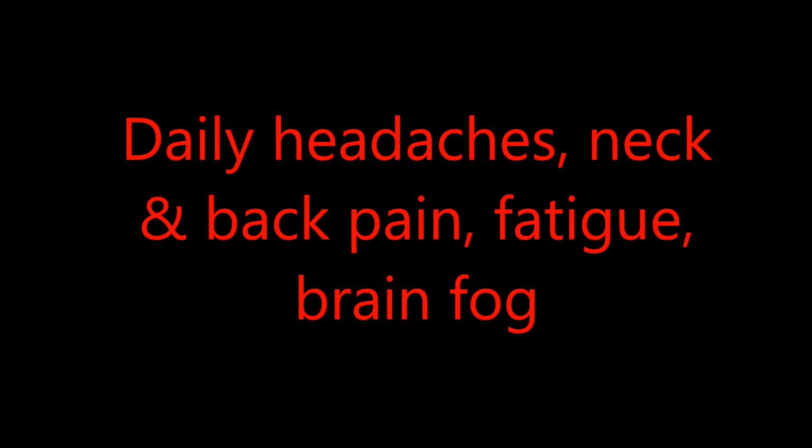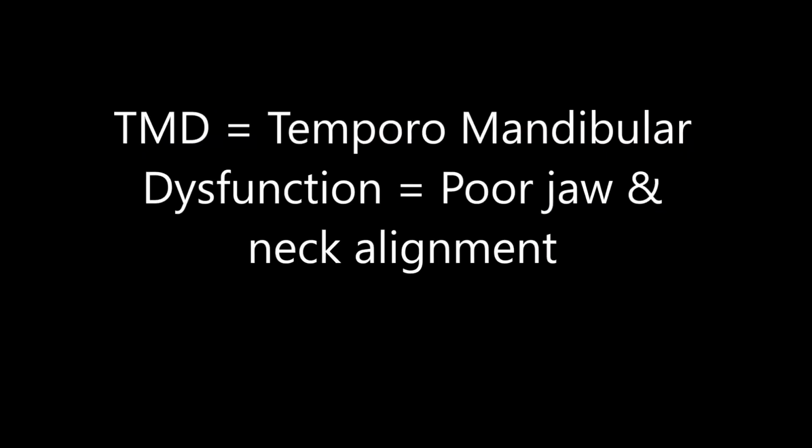Aligned. 'Cause it shouldn't hurt to smile. When your bite is aligned, you're feeling fine.